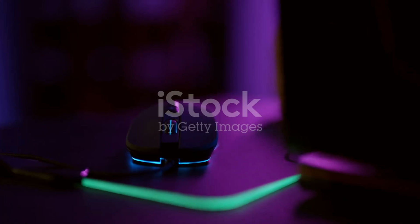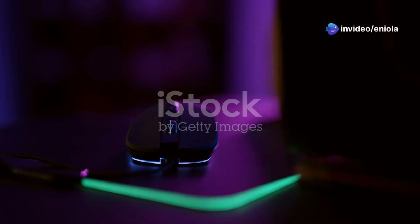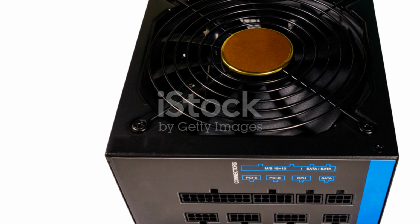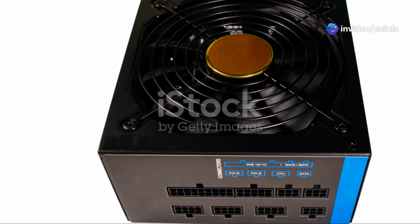Storage is another important consideration. An SSD is a must for any gaming PC, providing fast load times and a snappy overall experience. A 500 GB SSD is a good starting point, but if you can stretch your budget a bit, a 1 terabyte SSD will give you plenty of space for your games and other files. Don't skimp on the power supply either. A reliable PSU is crucial for the stability and longevity of your system.